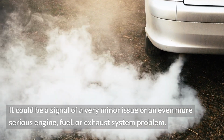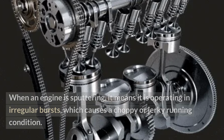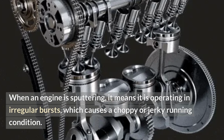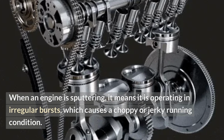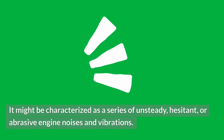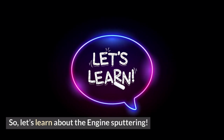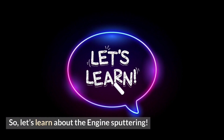This is for those who don't know what a sputtering engine means. When an engine is sputtering, it means it is operating in irregular bursts, which causes a choppy or jerky running condition. It might be characterized as a series of unsteady, hesitant, or abrasive engine noises and vibrations. So, let's learn about the engine sputtering.